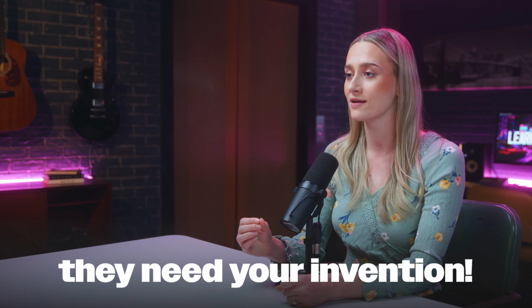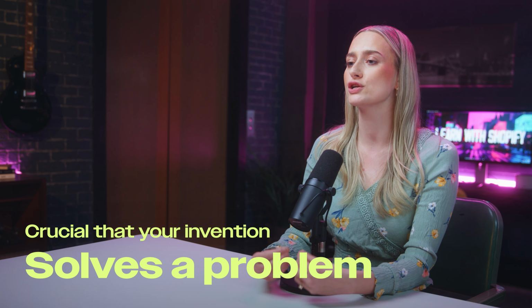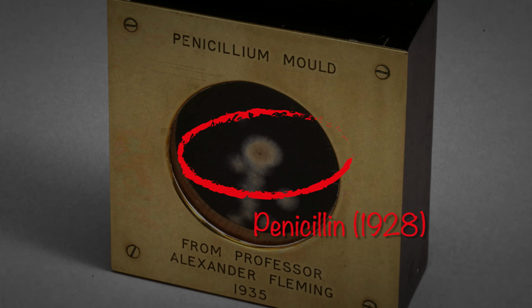They need your invention. Now, the first step should be starting with a frustration or problem. First, it's crucial that your invention solves a problem. That is what inventions are for, to solve problems that have not been solved before, to bring visions into reality that were once thought to be impossible, or maybe not even thought of at all.